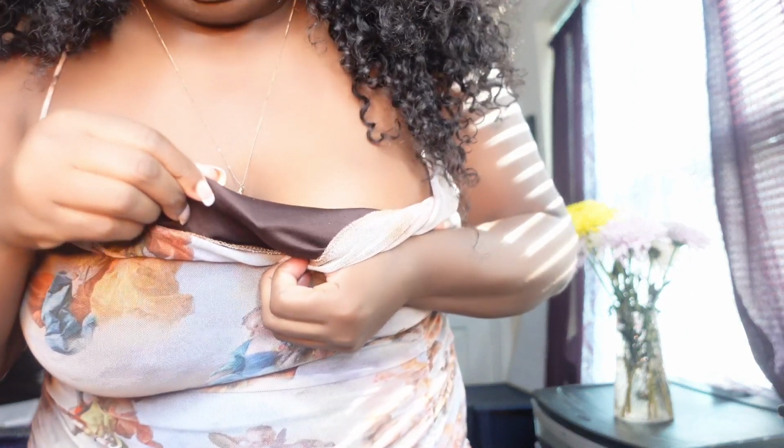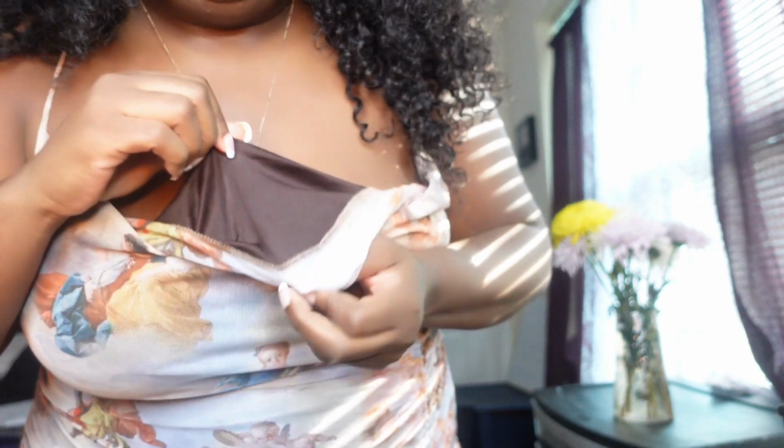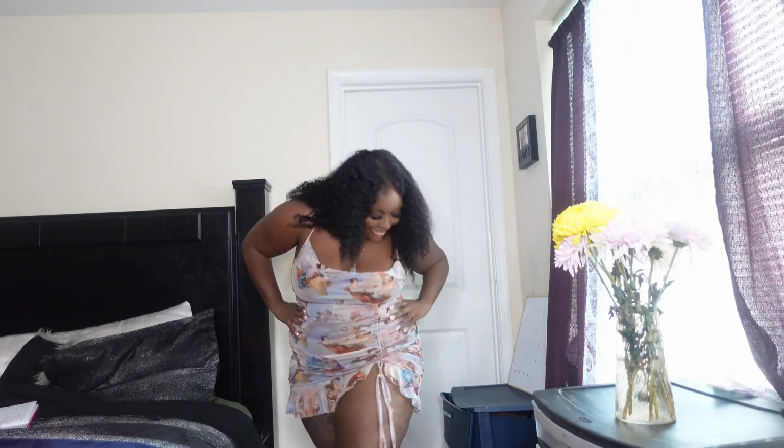Material is stretchy. Very stretchy. It also has an insert so it won't be see-through. So I love that. I think it's cute. So this is the outfit. Very cute.